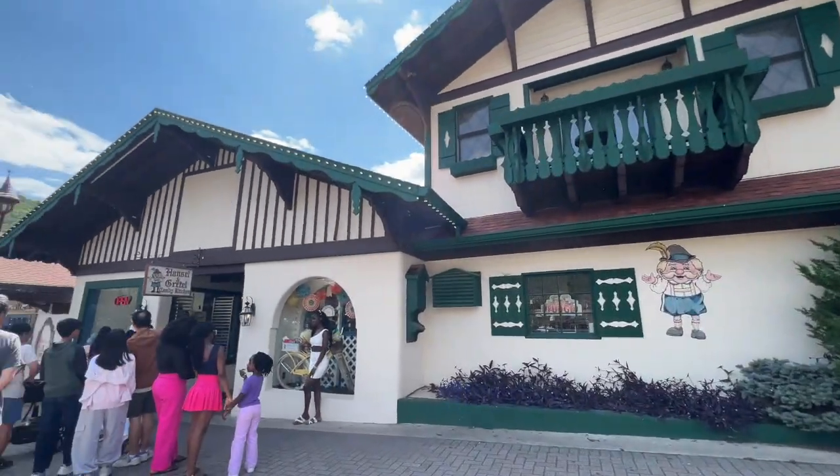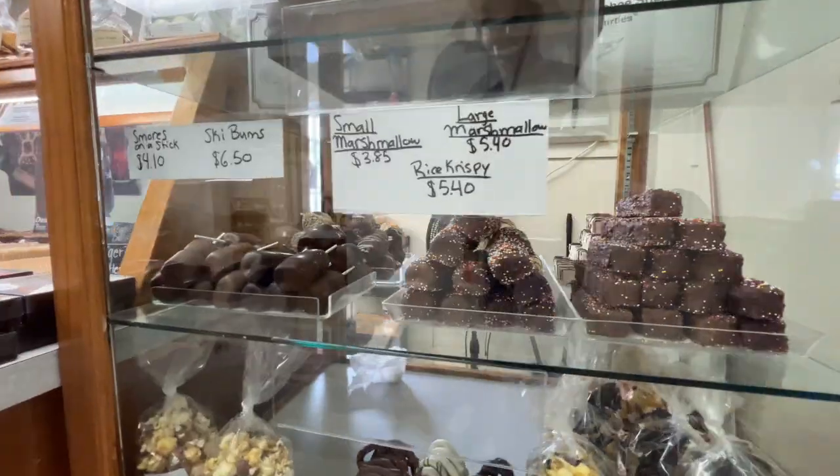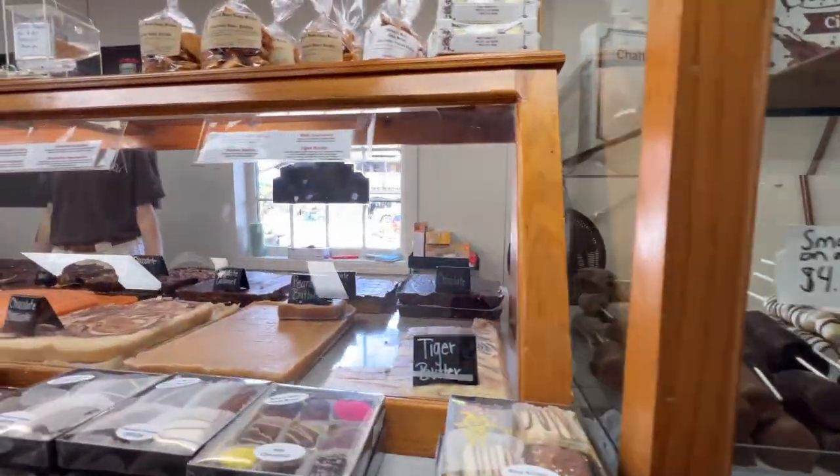Another must-visit is Hansel and Gretel, a shop filled with storybook products, candies, ornaments, and themed decor. The ideal place for unique keepsakes.